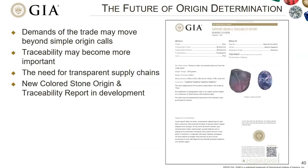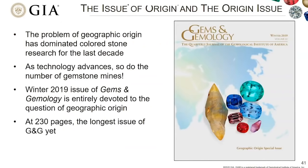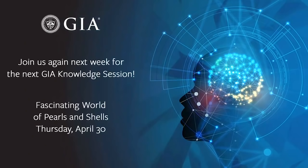And again, I'll close up there. I'm just going to plug this special issue one more time. You can go online to gia.edu and find the special issue there, as well as every other issue of Gems & Gemology, completely free of charge. If you haven't seen it, it's a great resource. It's got all the information I presented here and way more. It goes into specifics about how we do origin for all these various materials, and it has some editorial articles about the history of geographic origin and where we're going next. So I encourage you to take a look at that if you haven't seen it yet.